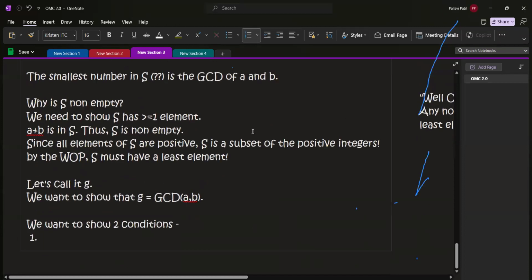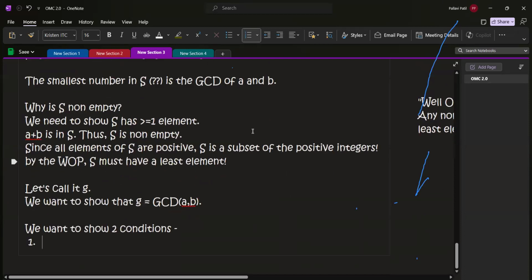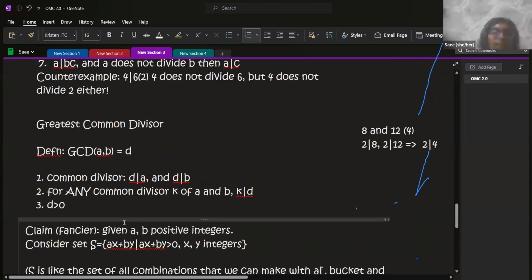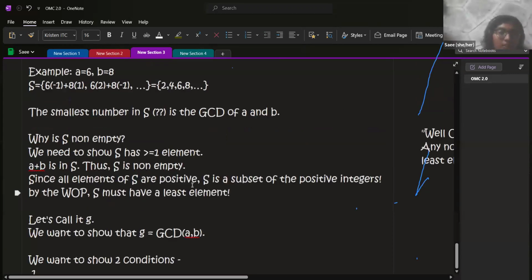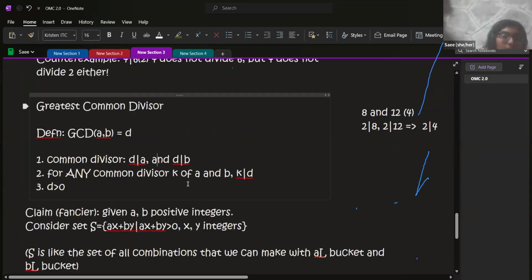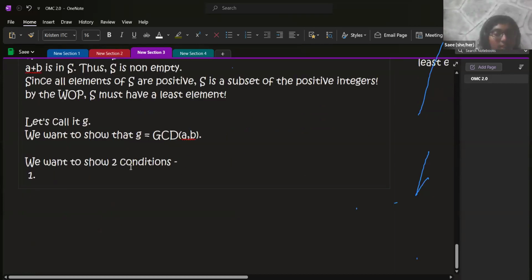We can use the Euclidean division lemma. We will get to that. We don't know what it is yet, and for now, let's just be fine with this. Let's try to complete this. So we want to show that G is the GCD using this definition. We need to show three things. G is positive, that we already know.